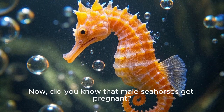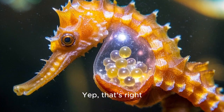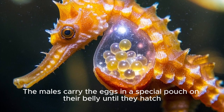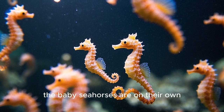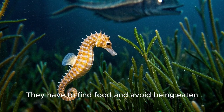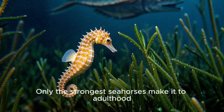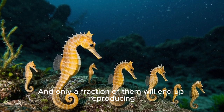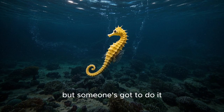Now, did you know that male seahorses get pregnant? Yep, that's right. The males carry the eggs in a special pouch on their belly until they hatch. After that, the baby seahorses are on their own. They have to find food and avoid being eaten. Only the strongest seahorses make it to adulthood, and only a fraction of them will end up reproducing. It's a tough life for a seahorse, but someone's got to do it.